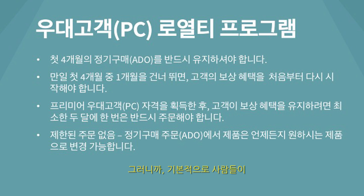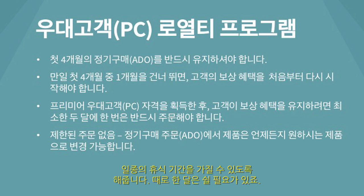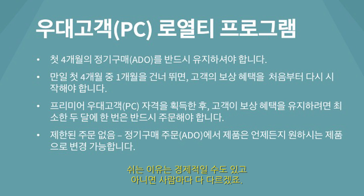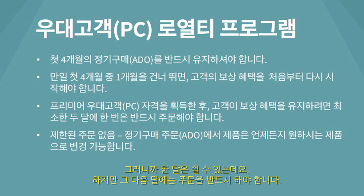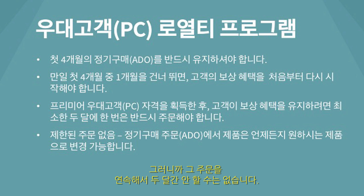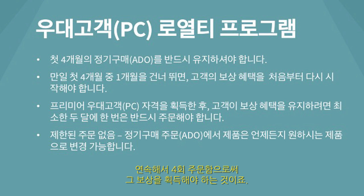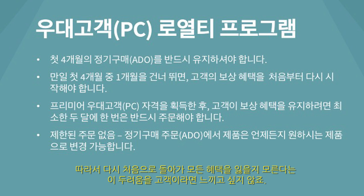So it basically allows them, sometimes they just need a break. They need to take a month off. They've had their first 4 months and they need to take a month off, whether that's for financial reasons or whatever the case might be. So they can take a month off, but that next calendar month, they must have an order run. So they cannot have 2 consecutive months with no order. If that happens, then they have to go back to the very beginning and earn those rewards by having 4 consecutive orders. So this is really something that gives that fear of loss.